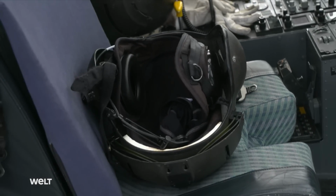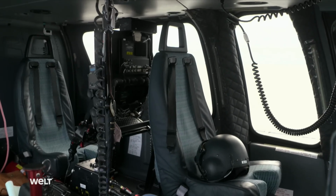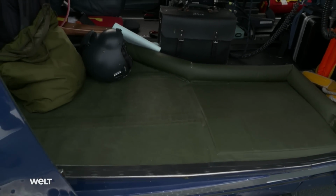The pilot occupies the right seat, while the co-pilot sits on the left. There is a passenger seat at the back. An operator at the monitor workstation controls the cameras and the winch. There is enough space for a patient who requires a lying position.